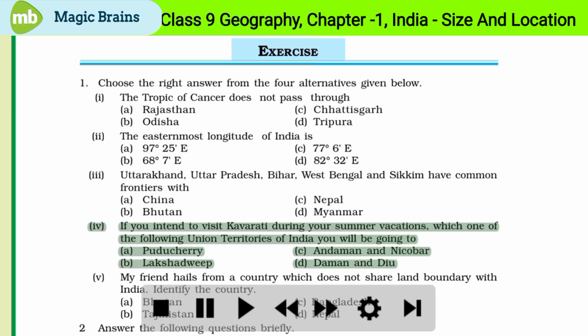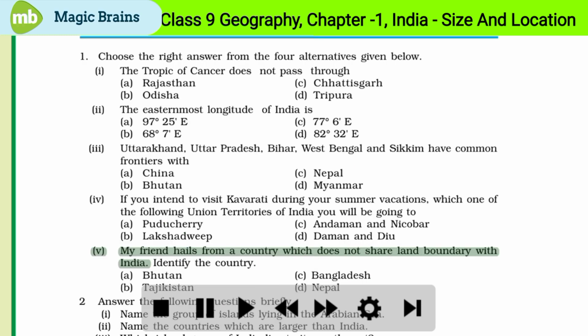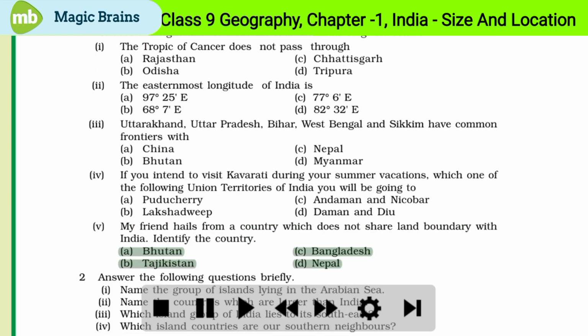territories of India will you be going to? The choices are A. Puducherry, B. Lakshadweep, C. Andaman and Nicobar Islands, or D. Diu and Daman. 5 of 1. My friend hails from a country which does not share a land boundary with India. Identify the country. A. Is it Bhutan? B. Tajikistan, C. Bangladesh, or D. Nepal?